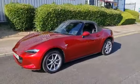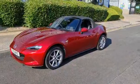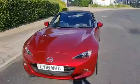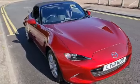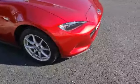Really fantastic car. Now this car has done 6,578 miles. I might be a couple of miles out there, but I'll get you the exact miles when we get in the vehicle. Now we've given it a quick clean, but there's a few little cosmetic bits and bobs that we require doing prior to the next owner taking the vehicle. Only little minor cosmetics, but they will be done in the next couple of days. Now let me take you around.